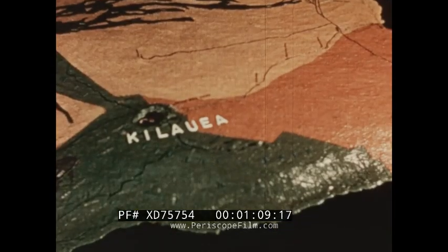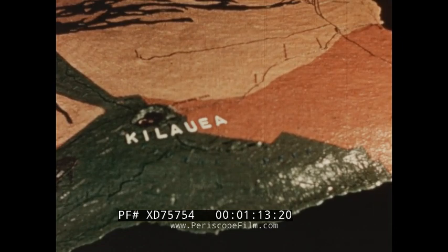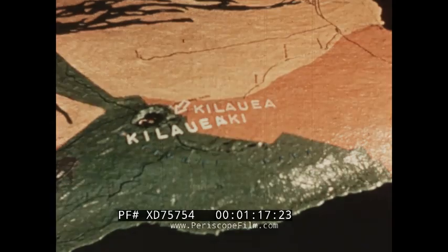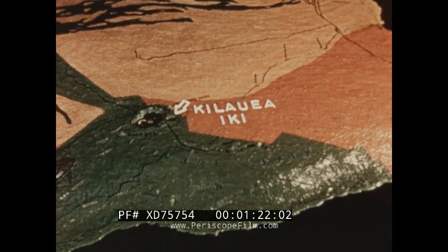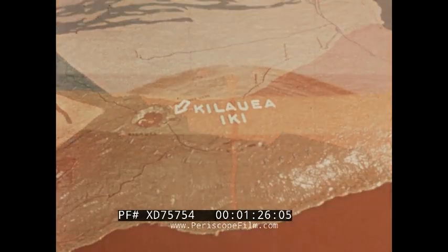Kilauea is currently the most active and probably the youngest of the volcanoes. Many of its eruptions occur in its summit caldera, 4,000 feet above sea level. This eruption started in Kīlauea Iki, a pit crater separated from the summit caldera by a narrow ledge.